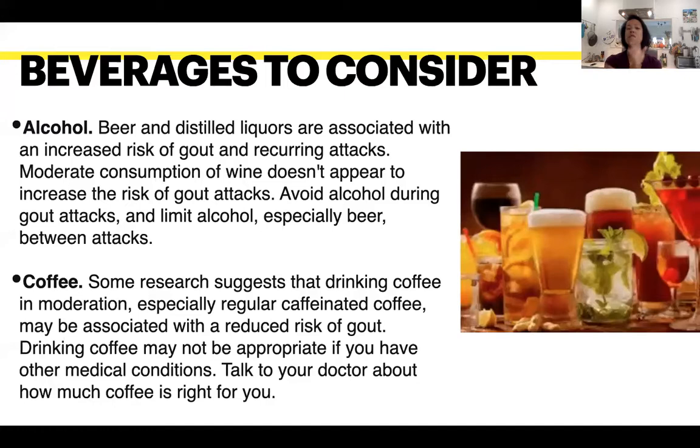All right, so some beverages to consider. Alcohol, especially beer and distilled liquors, is associated with an increase of gout and recurring attacks. So you really want to moderate the consumption of alcohol. Wine doesn't really appear to increase your gout attacks, but it's moderate consumption, right? You don't want to drink half a bottle or a whole bottle of wine at a time. Try to limit to one drink, or avoid alcohol during gout attacks and limit your alcohol intake, especially beer, in between attacks.